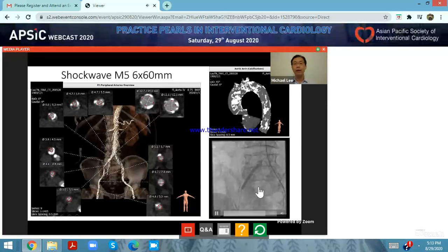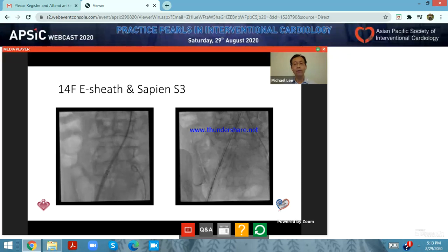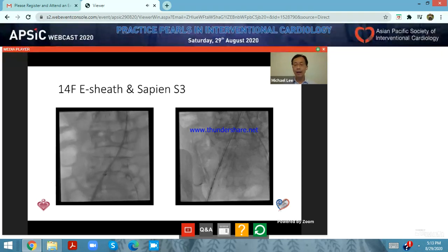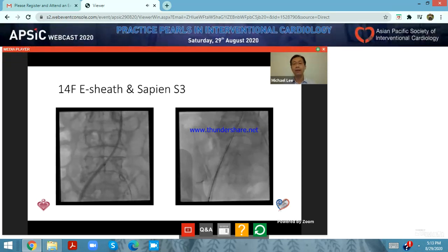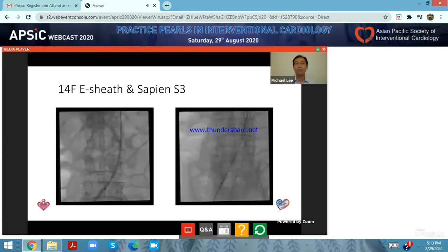We have used the Shockwave M5 balloon, 6 by 60 millimeter. And then it actually facilitated us to pass a 14 French E-sheath through this very calcified iliofemoral artery, followed by the Sapien 3 valve to finish our TAVI procedure.